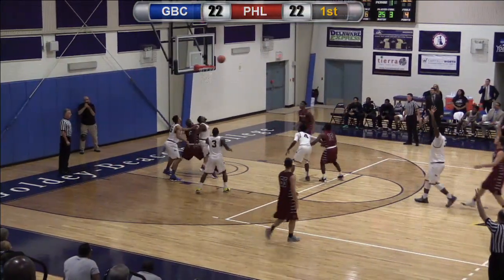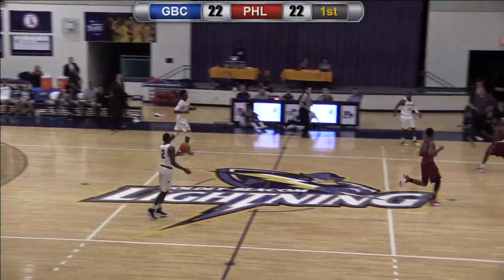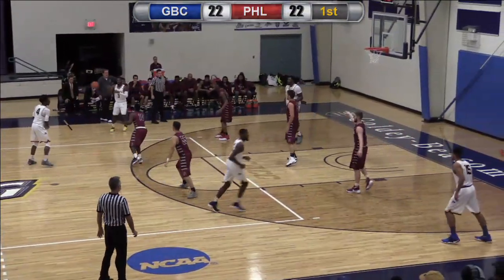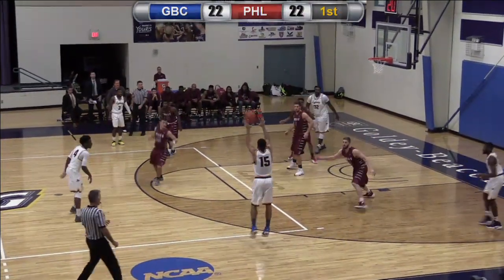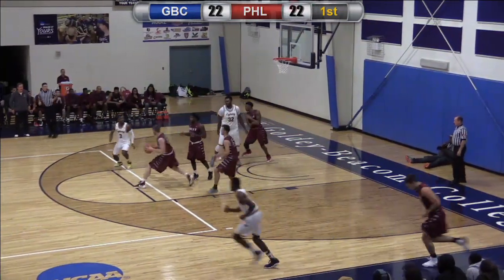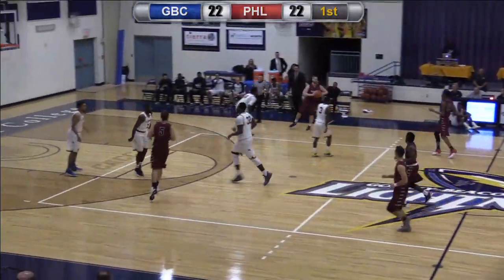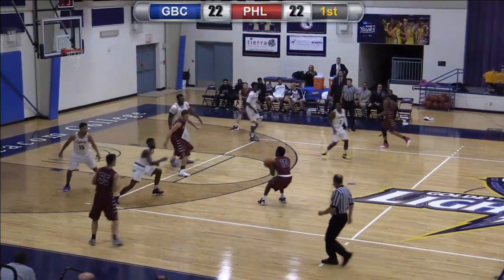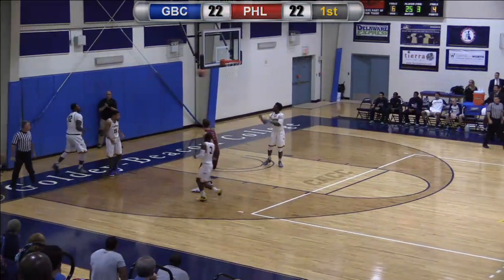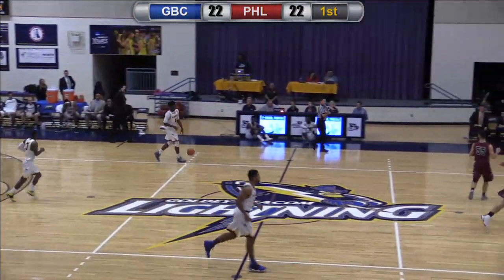Brandonese with a 3. No good. Rebound Wilson. Gives it off to Khalil Keel. It's over to Lawson. 3-point shot by Keel is no good. Rebound Brandonese. Can't lose him. That's the miss that time by Gibbs, and the save by Tillman into Shaquem Wilson.